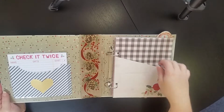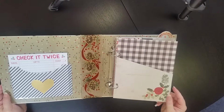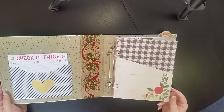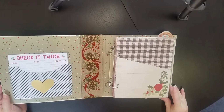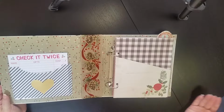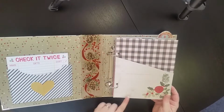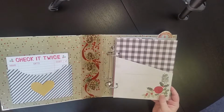The first page is actually just a pocket. It's just another place for me to pop things into. So if I have any things that I want to stick in my folder and I haven't done the page yet, like photos or little bits and pieces, maybe I go to a movie and I want to save a ticket, I can pop that in there. This actually comes with the binder, and it's coordinating, of course.